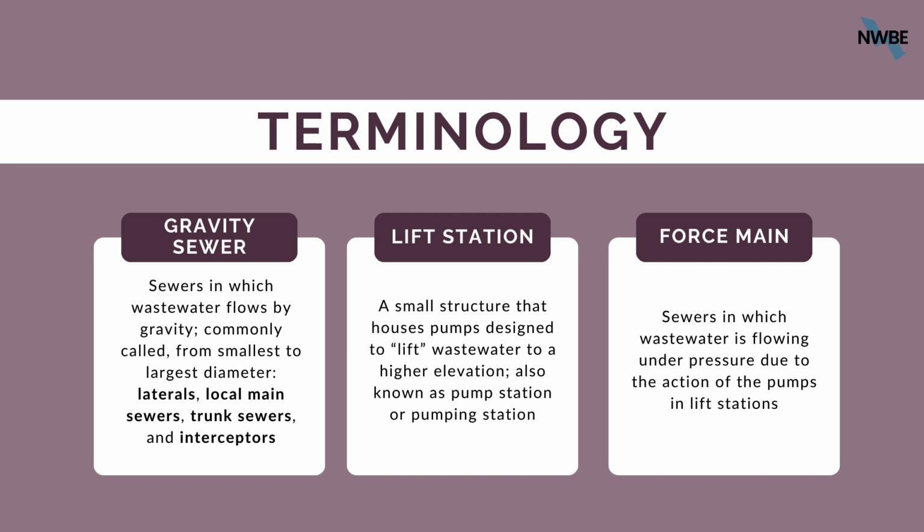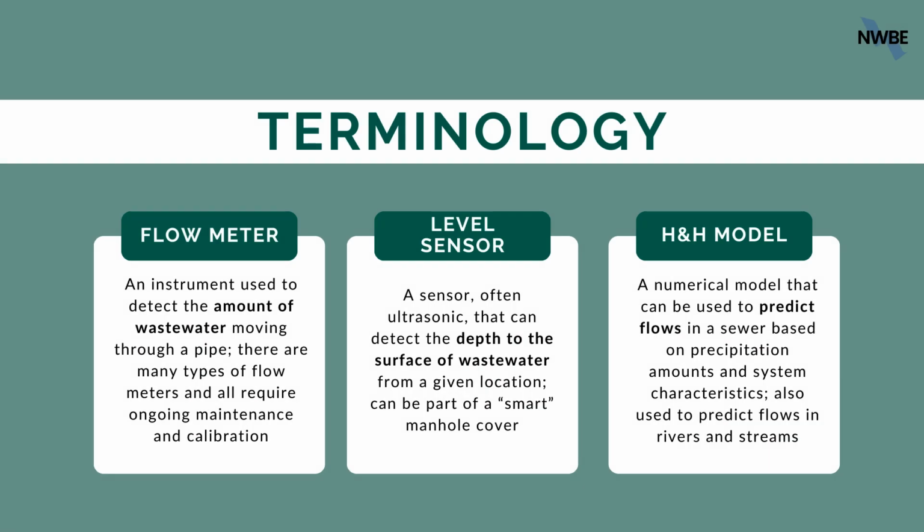A force main is a sewer in which wastewater is flowing under positive pressure due to the action of the pumps in the lift station. A flow meter is an instrument used to detect the amount of wastewater moving through a pipe. There are many types of flow meters, and all require ongoing maintenance and calibration.